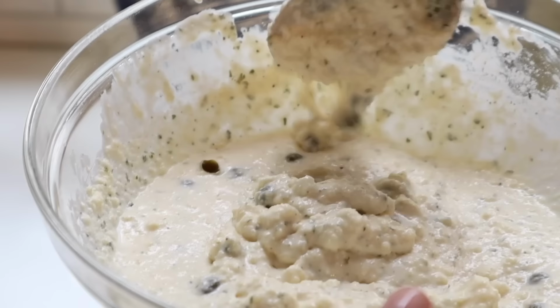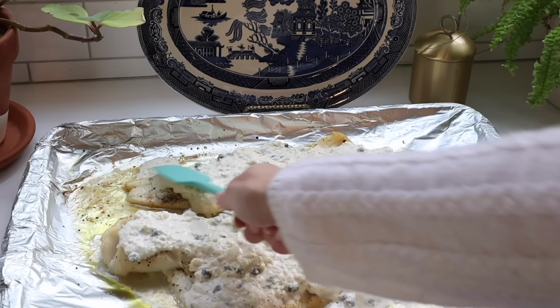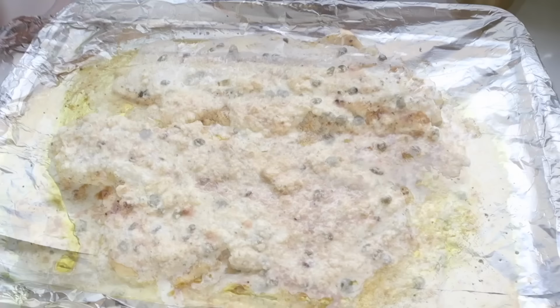Once the cod has broiled for 8 minutes, bring it out and add the sauce on top. Spread it all over. You're going to roast this for another 2 to 3 minutes or until golden brown, but don't forget about it because it will burn. And that is it.